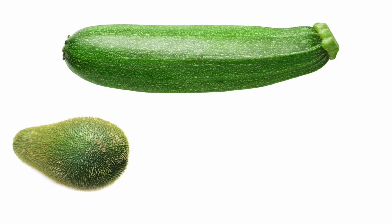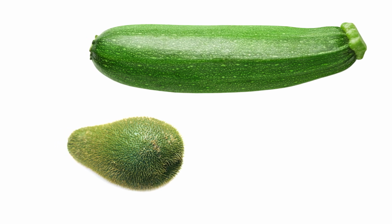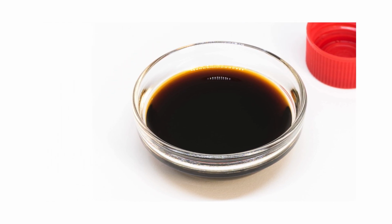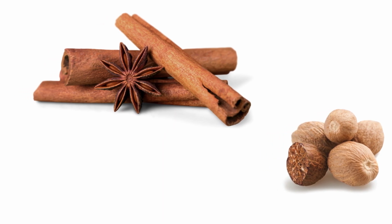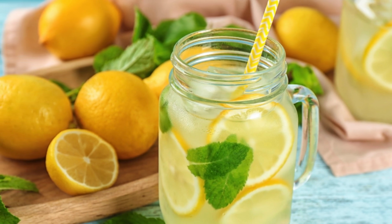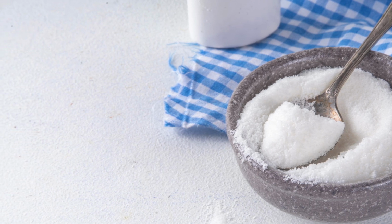2. Filling. Zucchini or chayote squash, these mimic the texture of apples when cooked and are low in carbs. Apple extract, to provide the apple flavor without the carbs. Cinnamon and nutmeg, essential spices for that classic apple pie taste. Lemon juice, adds freshness and helps in mimicking the tartness of apples. Sweetener, again, a keto-friendly option.